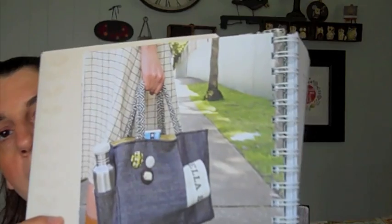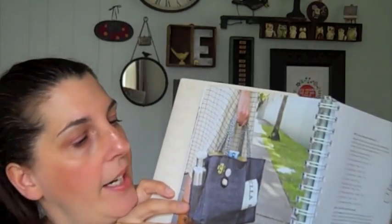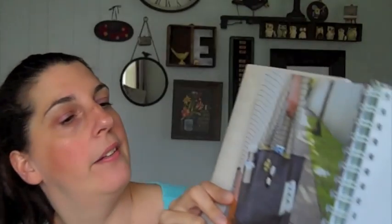I love that. Kind of a hold everything, everyday bag, nice size, holds a water bottle. So this is definitely one that's on my list of things to try. I love accessories. You know, I'm kind of that way with knitting too. I just like to knit accessories. I like to make accessories.